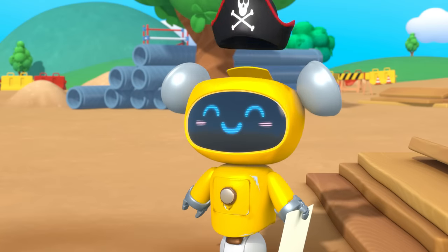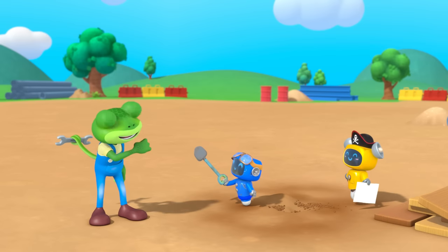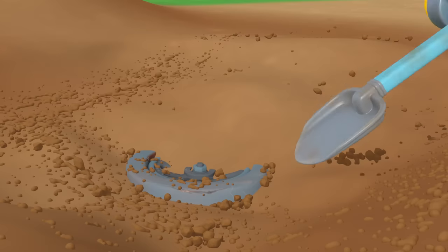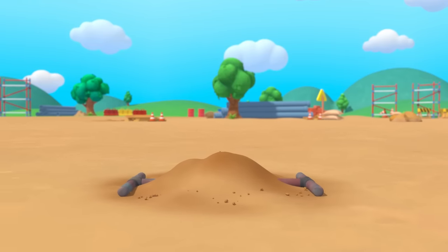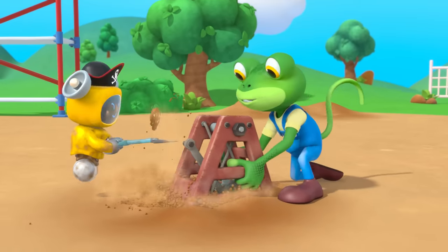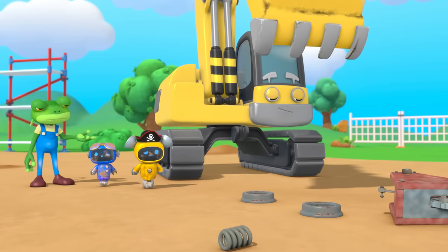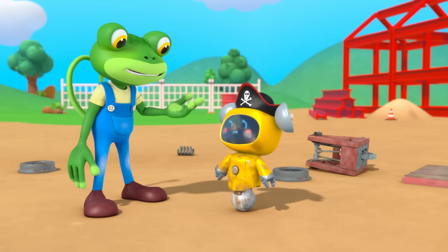Mechanicals, what are you doing? Oh, I see. You're looking for pirate treasure. Yaha, me hearty! What was that noise? Eric's found something. Maybe it's buried treasure. What are these? Oh, yellow. It might not be gold, but that doesn't mean it isn't treasure.